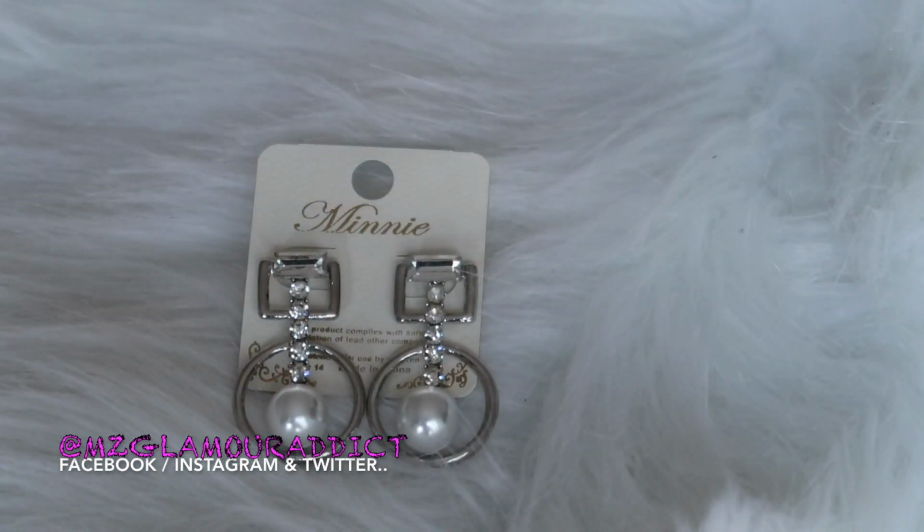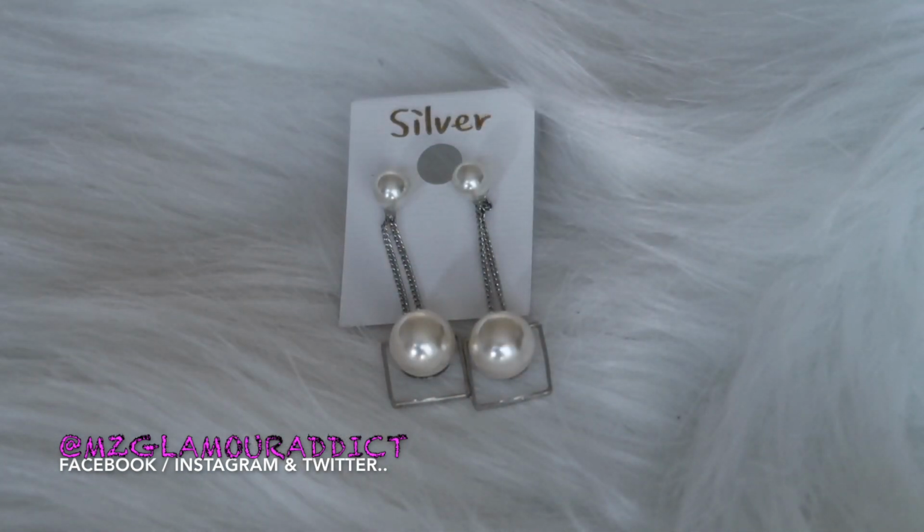Now still with this silver tone, I got this pair right here, and they have faux diamonds within them and faux pearls attached, which make these super chic and super elegant. I feel that you can dress these up, or you can totally dress these down. And the same with this pair right here. Again, it's in a silver tone with the faux pearls attached to them, and these can be worn casually, or you can dress these up just the same. It just depends on what neck piece you decide to wear with it.